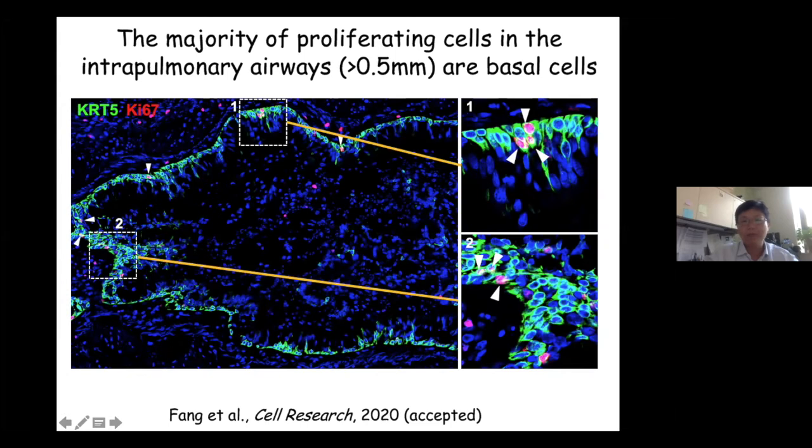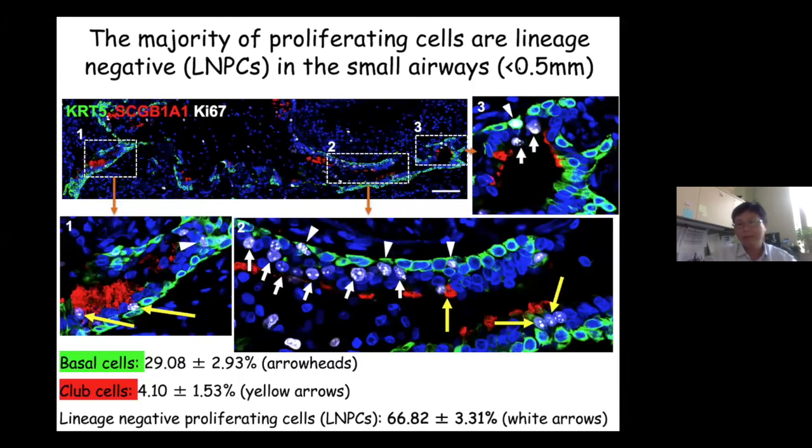But the majority are basal cells. When you go further down into the smaller airways, with a diameter smaller than 0.5 millimeter, the proliferating cells are not basal cells anymore. You still see a few, with 30% of the basal cells proliferating. But the majority of proliferating cells, shown by this Ki67 staining, don't express markers like keratin 5, and they also don't express other differentiated markers like the club cell marker SCGB1A1 or FOXJ1.